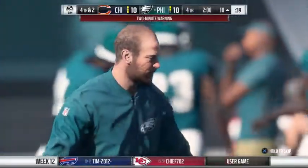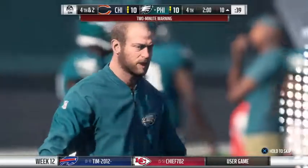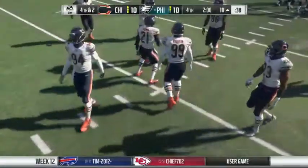Time for a break. We'll come back and see how it all shakes out after this.